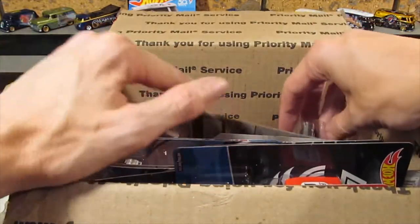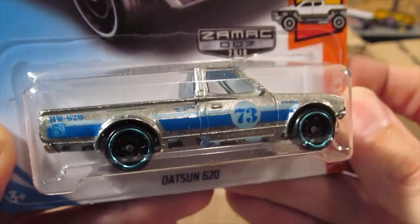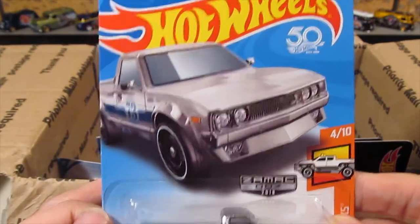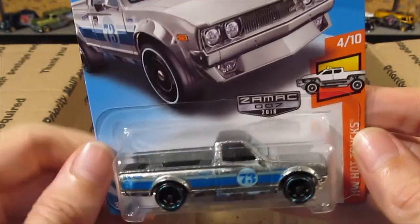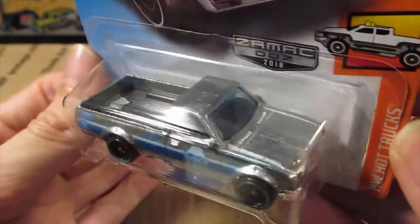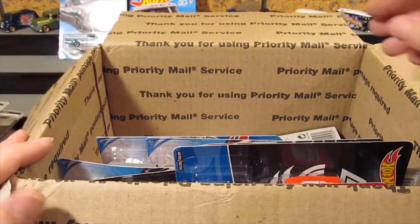What do we got up here? Oh, Zamac. Yeah. What an awesome one too. The Datsun 620. Oh, yes. That's really cool. Thank you. First official Zamac in my collection. That's too nice. Oh, wow. Even the art in the silver looks really good. Oh, that's really nice. I'm going to sit this one up the back here as well. That'll go up onto the wall pretty soon.